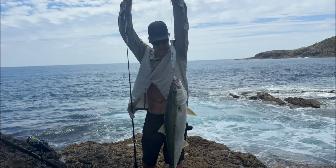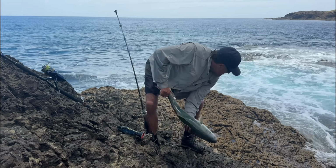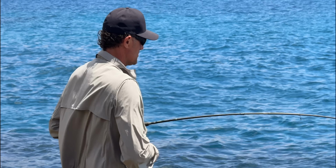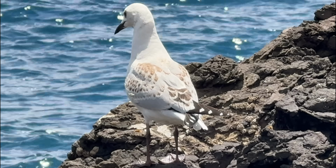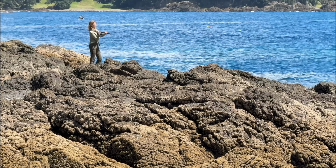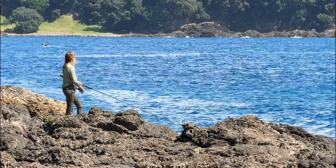Target species, but there's a wee bit small. One rat kingy. We got him pretty early on, so it only had about 5 or 6 casts and smashed it. Thought, oh, here we go.